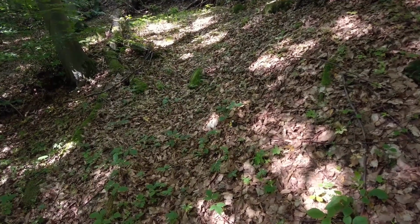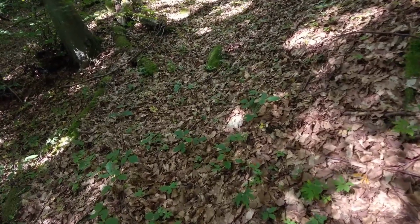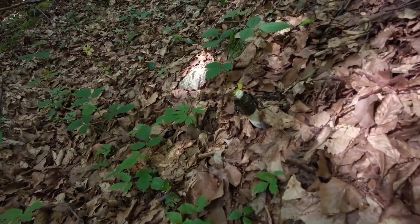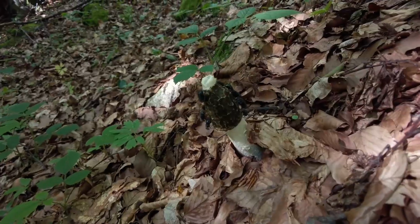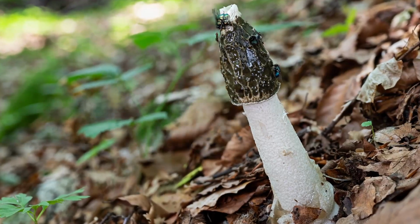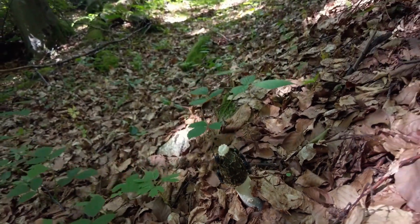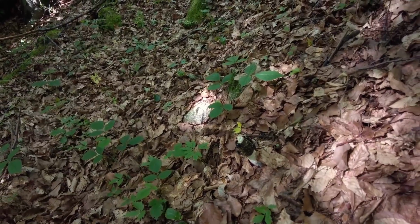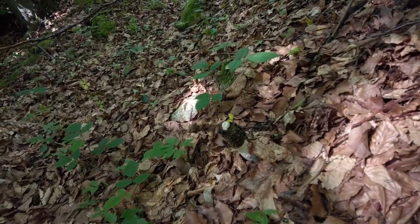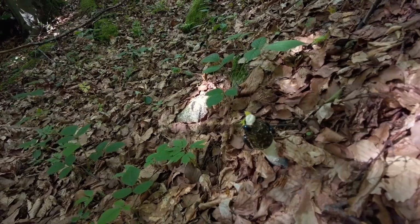So we have seen an egg of a stinkhorn previously, and now you can see how a mature stinkhorn looks like. It stinks horribly and it attracts flies. You can see how many of them are here, and they like to eat this dark green stuff.